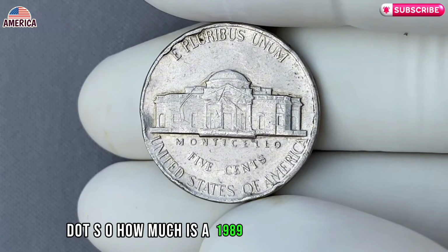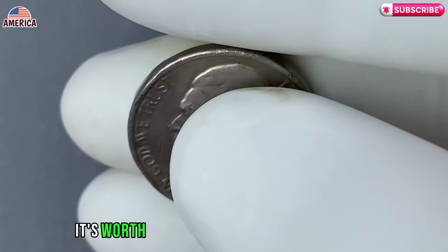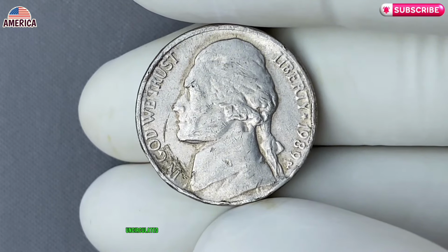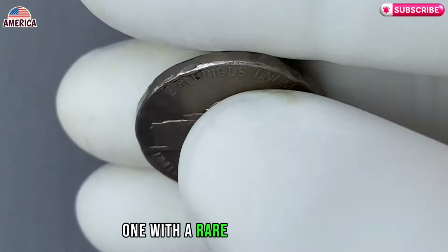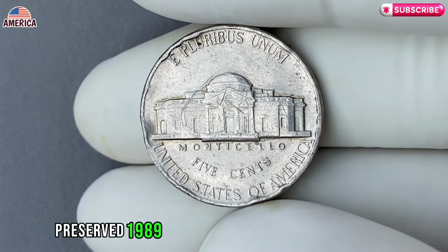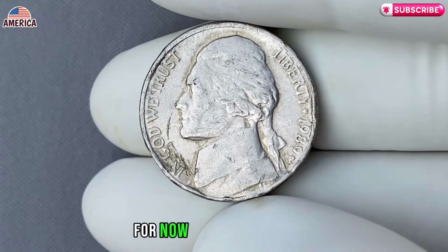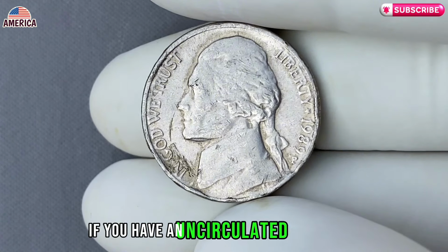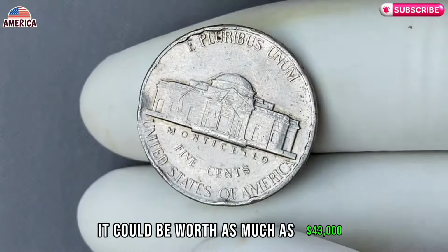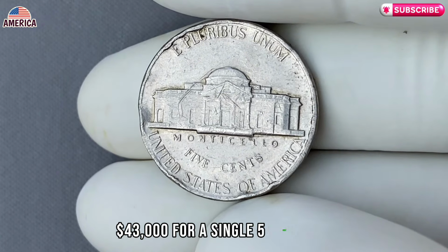So, how much is a 1989 nickel worth today? Well, if you have a regular circulated 1989 nickel, it's worth just 5 cents, as you would expect. However, if you're lucky enough to find one in pristine, uncirculated condition, or better yet, one with a rare minting error, you could be in for a very pleasant surprise. The value of a well-preserved 1989 nickel can increase dramatically, especially if it meets the criteria that collectors are looking for. Now, for the big reveal. If you have an uncirculated 1989 nickel, or better yet, one with a minting error, it could be worth as much as $43,000. Yes, you heard that correctly, $43,000 for a single 5-cent coin.